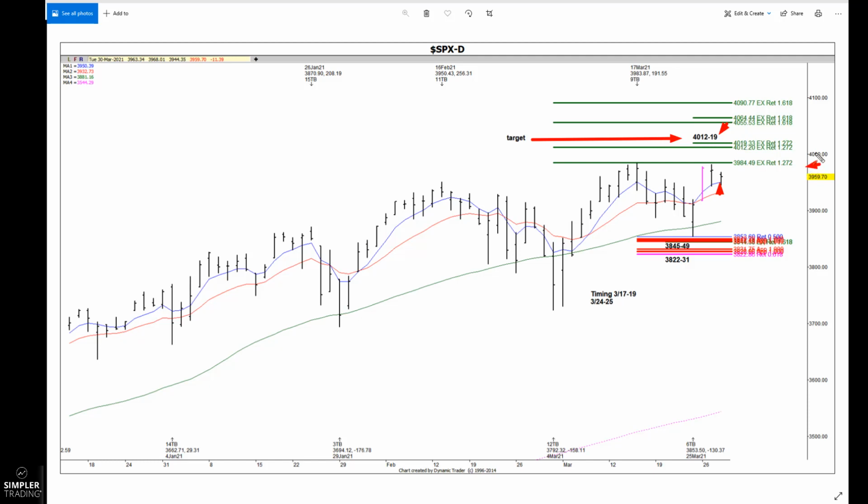We do have to get through some of this resistance. We did not get through that today. We came right up to it and failed. We've got to get through 4,000. Then we get into the sweet spot, 4012, 4015, 4020. I don't think we go past that tomorrow unless there's some really good momentum and some euphoria, and it's a short week or a long holiday weekend. Friday's Good Friday, etc. We might, but it's pretty straightforward. That's what it looks like.